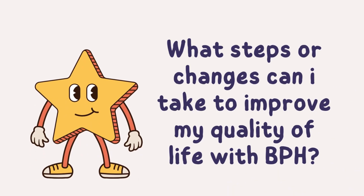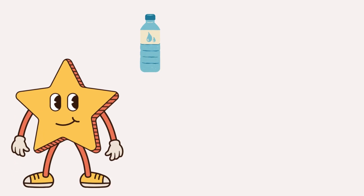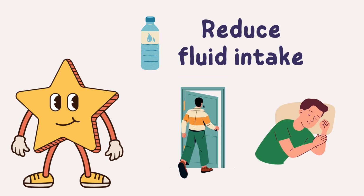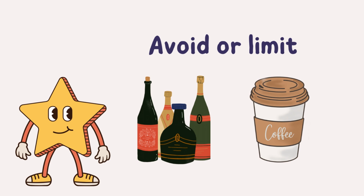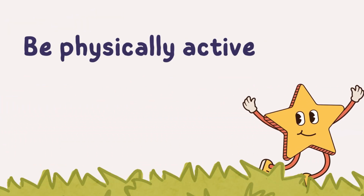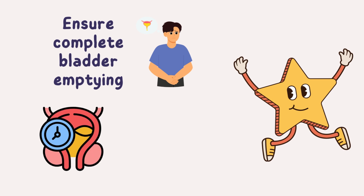When you have been diagnosed with an enlarged prostate but do not display any symptoms yet, you can make lifestyle changes that can prevent the condition from worsening. You can do the following. Drink fewer liquids, particularly before you go out in public or go to bed. Avoid or limit alcohol and caffeine. Be physically active. Empty your bladder completely when you urinate. And lastly, use the restroom often and don't try to hold urine for long periods.